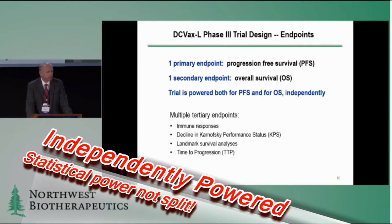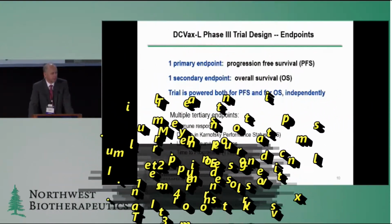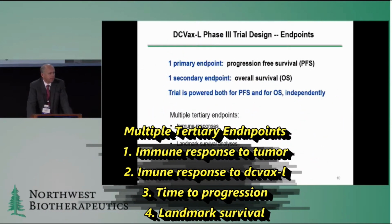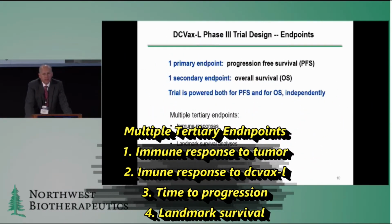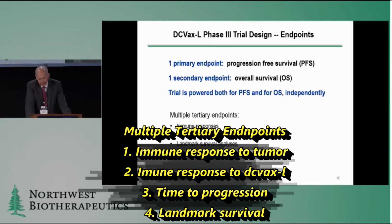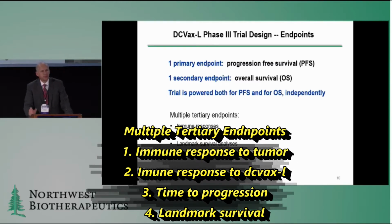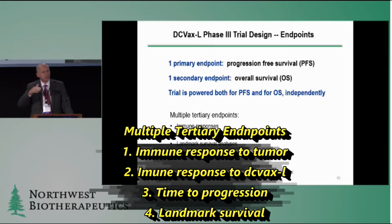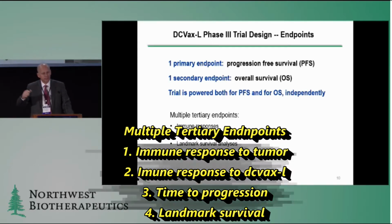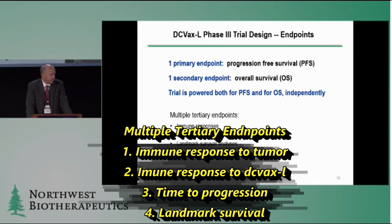The endpoints of the trial: we had one primary endpoint, progression-free survival, i.e. survival until documented progression of disease, and one secondary endpoint, overall survival. We did power the trial for both endpoints independently. So these are not co-primary endpoints. If you're a statistician, then you know that if you have co-primary endpoints, you have to split the amount of statistical power you assign to each of the endpoints. These are independent endpoints, and they're powered independently.